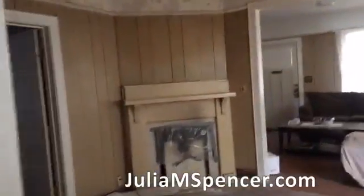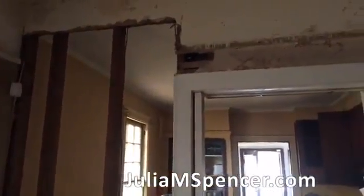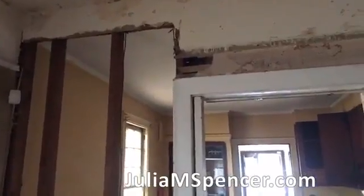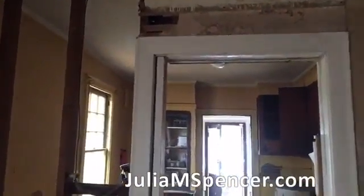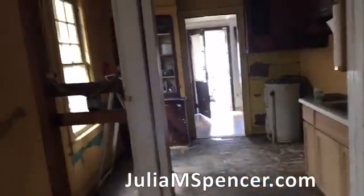So of course we've done a little work to it, but not very much. We're just starting to do the major work here. We're going to be taking out this wall right here, and we're going to open up the kitchen a little bit more and move the fridge where that water heater is, possibly. But a lot of the work is taking down the popcorn ceiling and replacing it with a smooth type ceiling.